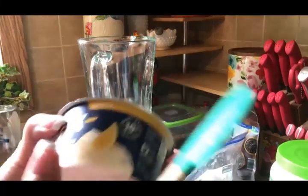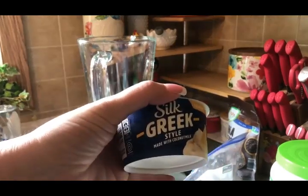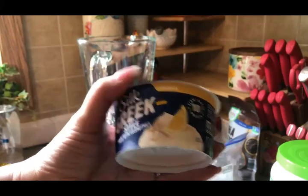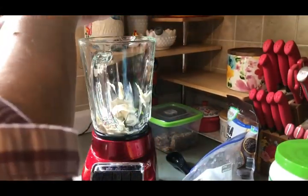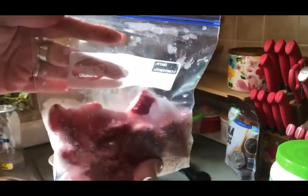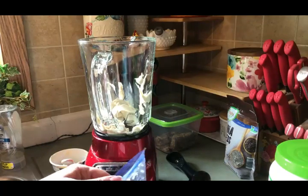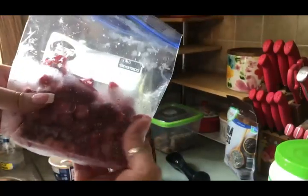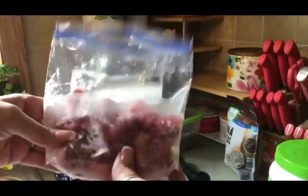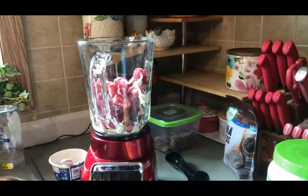For this smoothie, I'm going to use 1 container of lemon Greek yogurt, dairy-free. And then I have some frozen strawberries that I froze myself. I don't think these came from my garden because basically all the ones we got from our garden this year we just ate fresh. But I bought these from Walmart and processed them and put them in the freezer. I'm not sure how many, I'm just going to put all of them in because, you know, this is my lunch after all.